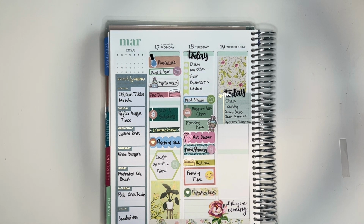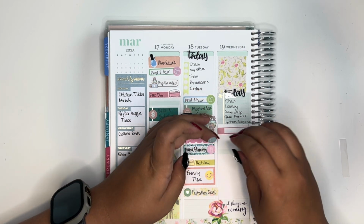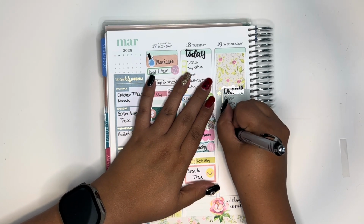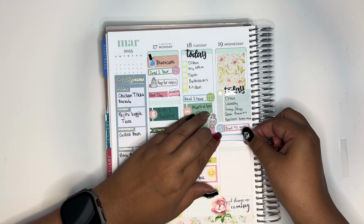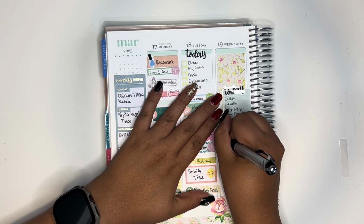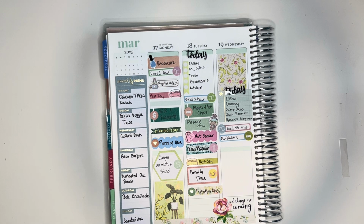Perfect. And then now for Wednesday, I will start with my reading again. And let's see. My little book icon. And I read for 45 minutes. And then this day again, my little dude did have martial arts. Martial arts. I'll just leave it like that. That's totally fine.